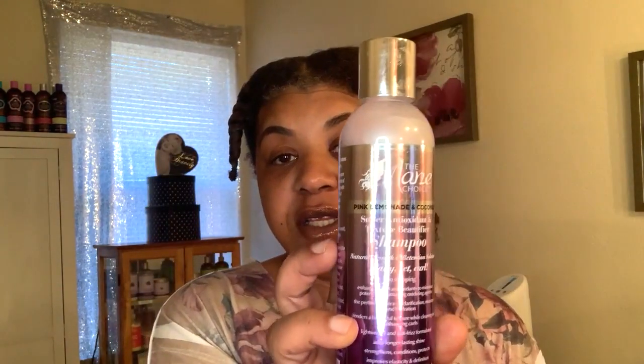So, last night I shampooed my hair and I deep conditioned my hair. Now these are all three different kinds of the main choice, okay? Matter of fact, it's two different kinds. I shampooed my hair with the pink lemonade and coconut, a super antioxidant and texture beautifier shampoo, natural growth and retention solution, ready, set, curl. Then I went in with their 5-minute reviving mask. And this is pink lemonade and coconut as well. Ready, set, curl for curly, wavy, kinky hair.